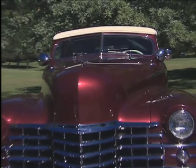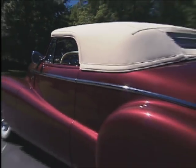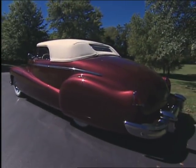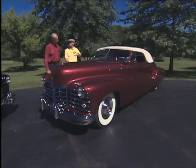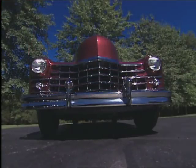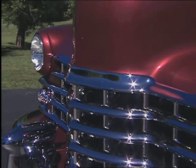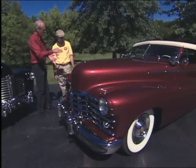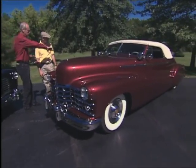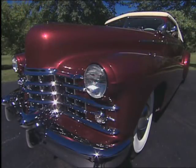Now, this car, another chop, not quite as severe. This car is only chopped perhaps 2.5 inches. And again, I don't believe it's sectioned. No, it's not. The grill and both the front and rear bumpers are off of a 47 Cadillac. This modernizes it, brings it up to what was then current styling standards. The fenders along the side there, you can see what we call fadeaway fenders, which was popular in the late 40s, which again brings the car up to date.